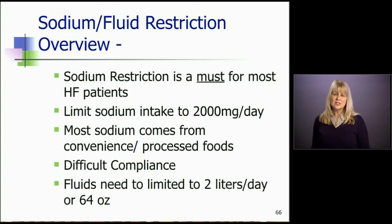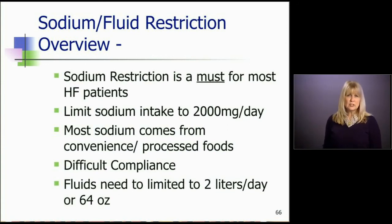Compliance is hard. These foods don't taste as good. They're not as easy. You can't run to Taco Bell and get something low sodium, or run to Burger King and get something low sodium. So they need to know what they can eat, how to make better food choices. And some patients need to limit their fluid intake to 2 liters a day or 64 ounces, especially those who are just out of the hospital after an exacerbation, or those patients who are on high doses of diuretic.